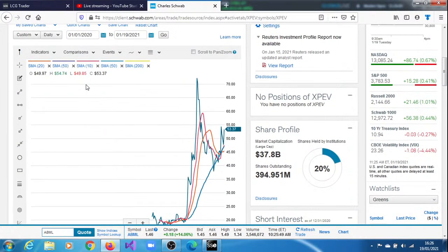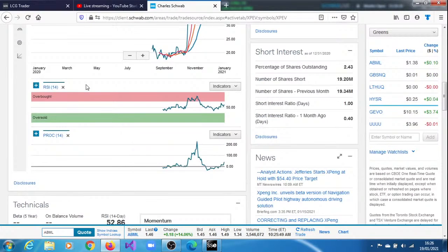Okay, XPENG has a market cap of $37.8 billion. It's a large cap, and shares outstanding is 394.95 million shares, and 20% of them are held by institutions. Okay, so it has a short interest of 2.43%, not so wonderful. Okay, and has analyst action. It says Jefferies starts XPENG at hold with a 54.40 price target.